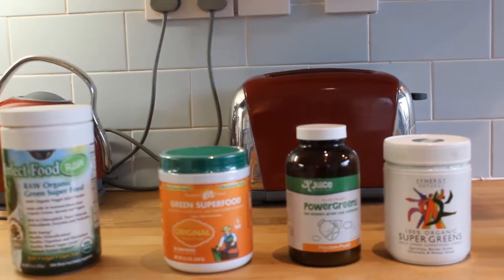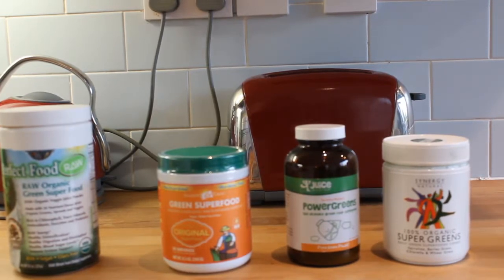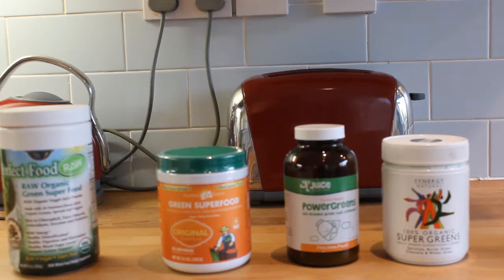Now the whole idea of green juices is that when you're out and about, or if you work away, or you want something that's going to be a bit of a pick-me-up and to alkalise your body and give you various minerals, it's a good idea to have a green juice. Ideally when you're at home you'd put all your fresh greens in a juicer and actually juice them, but these are an alternative, and I use these for when I'm working away, or sometimes when I just haven't got the time to juice and I just want to get some nutrition in my body in the cleanest form possible.